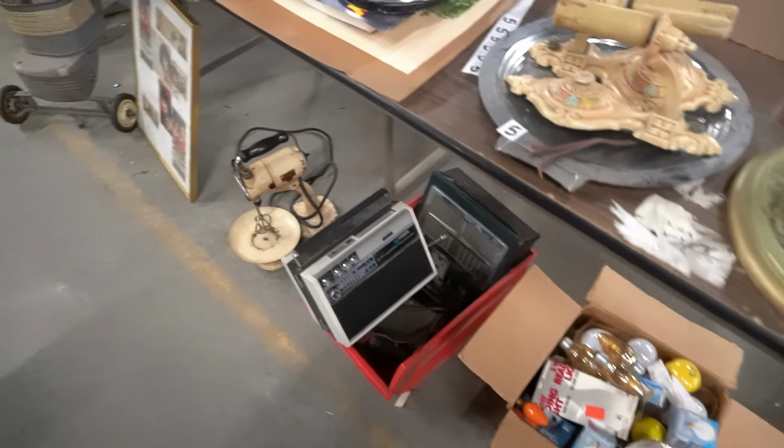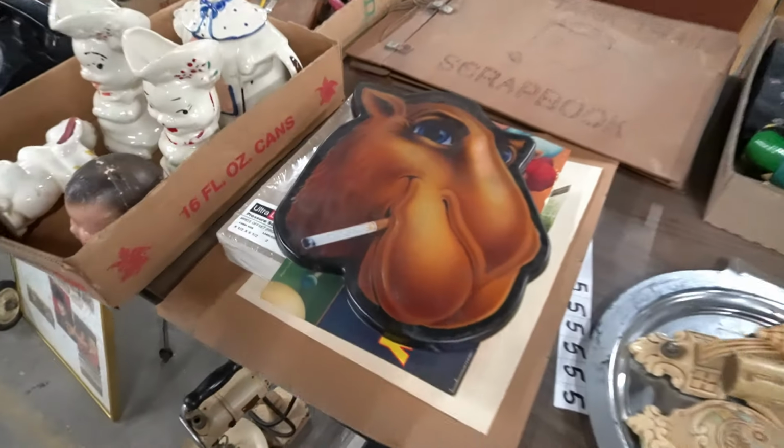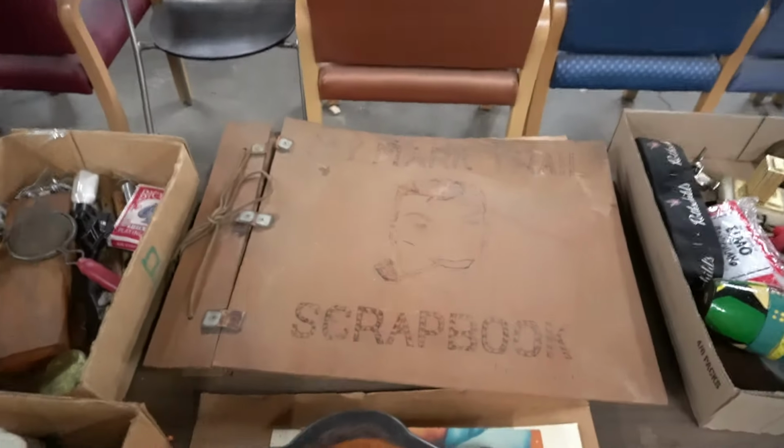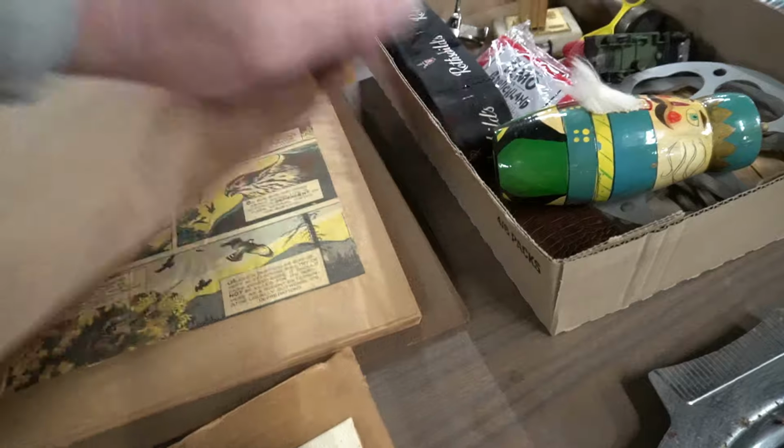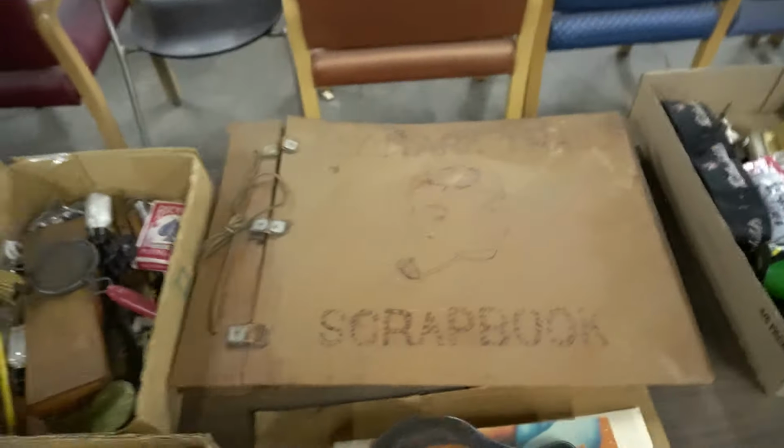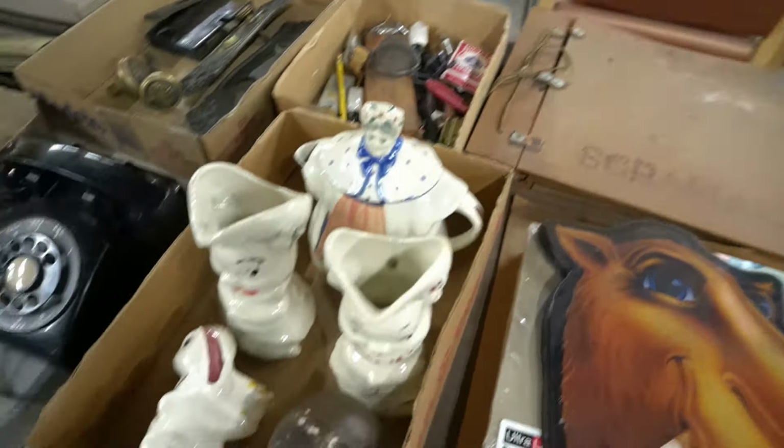All those bulbs, radios, Joe Camel. That's the guy. For all you Cheerios out there, there was a comic called Mark Trail. It was like nature related, and I guess this guy really liked Mark Trail because he made a scrapbook of it.